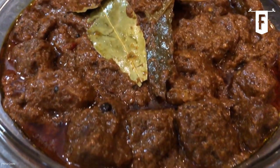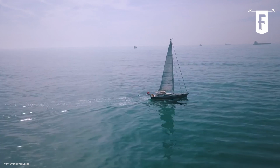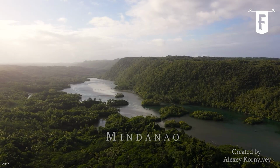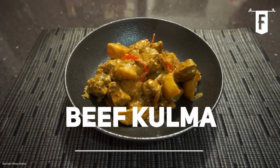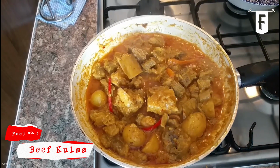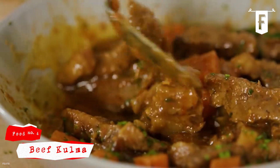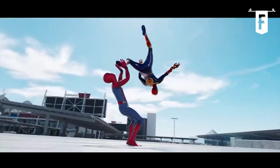Delicioso! Coming in at number 4 on our list is a dish that sailed its way hundreds of kilometers away, finding its way to the humble island of Mindanao, the beef kulma. Beef kulma is a very interesting dish originating from the Tausug people of Zamboanga. Many food historians recognize the similarity of beef kulma with korma, a curry dish from the Indian subcontinent, and they believe that this Tausug dish is a descendant of its Indian counterpart.